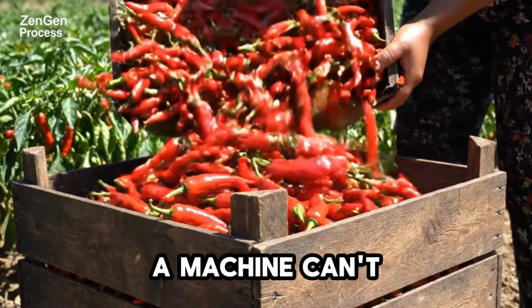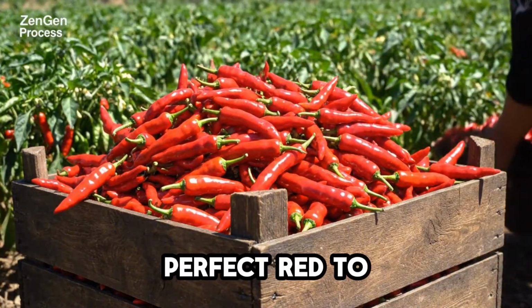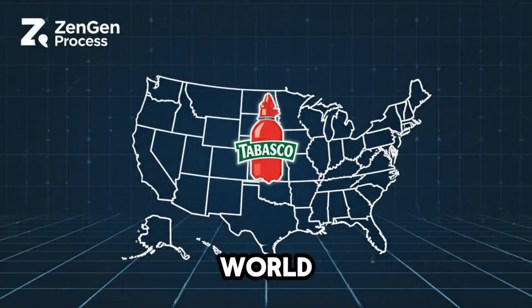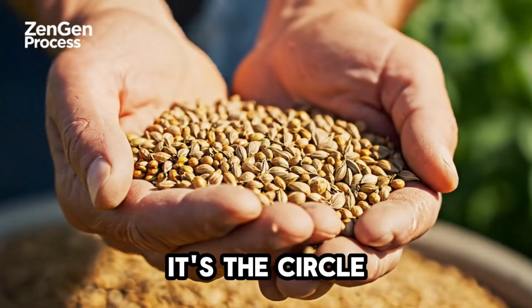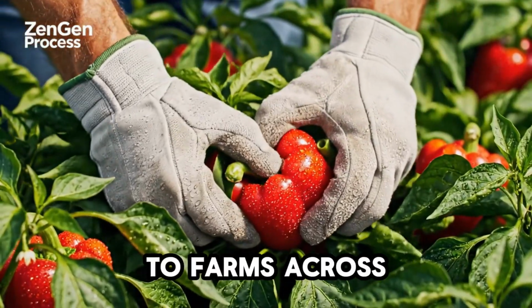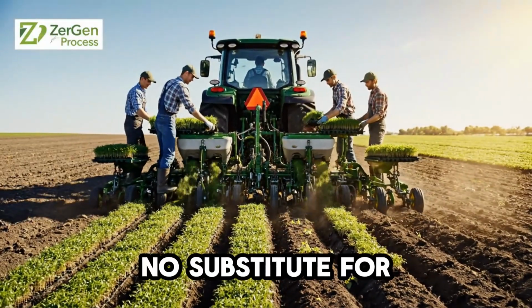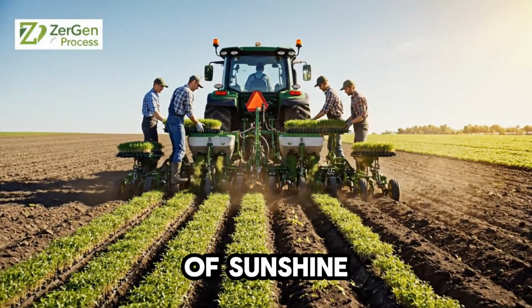A machine can't judge ripeness, but a seasoned picker knows the perfect red. To meet global demand, peppers are now grown around the world. But every single seed comes from Avery Island. It's the circle of life, Tabasco edition. Seeds become seedlings in Louisiana, then are sent to farms across the globe. Modern agriculture helps, but there's no substitute for good soil, hard work, and a whole lot of sunshine.